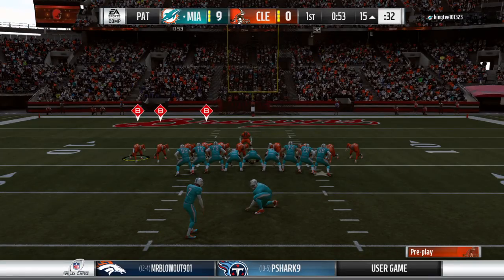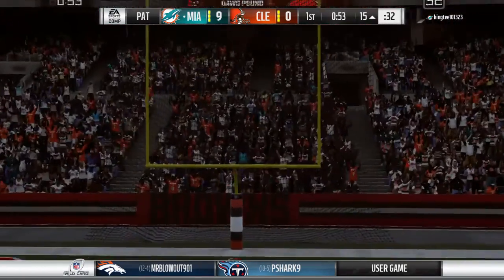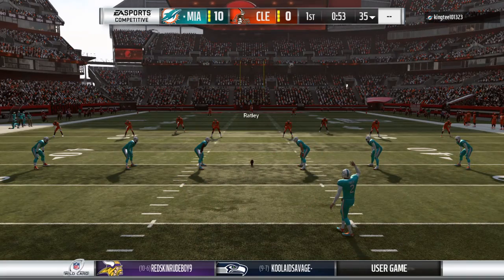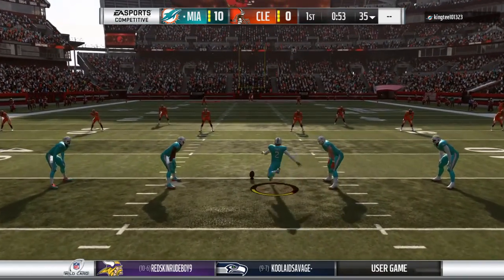Target, they like to get him involved. They got him involved there for the score. And they should. He's a very good player. Remember, they can use him in certain positions, so many different spots, and he usually comes through for them. Extra point up and good by Sanders, and the lead grows to 10-0.